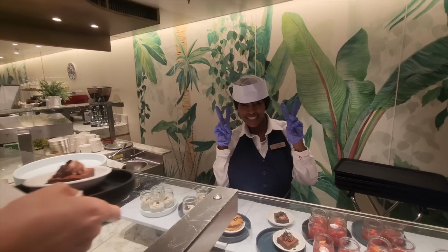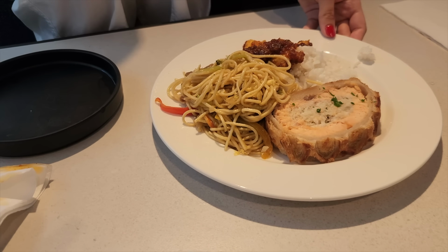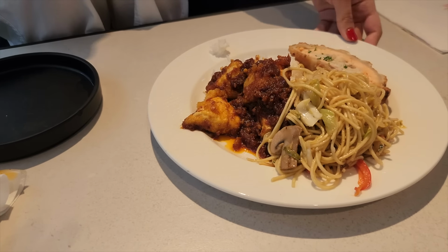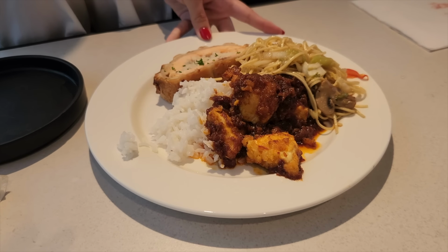That's delicious. We might come back for some more. Yeah, would you like some jelly? And the product of our imagination. Let's have a little lazy Susan. It is salmon en croûte. Oh my god. And that amazing Indonesian looking chicken.